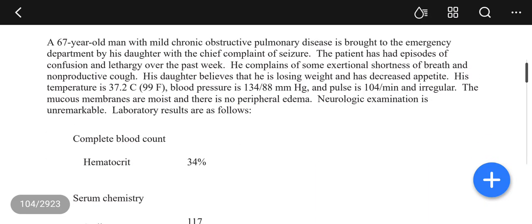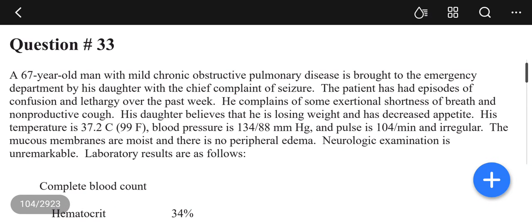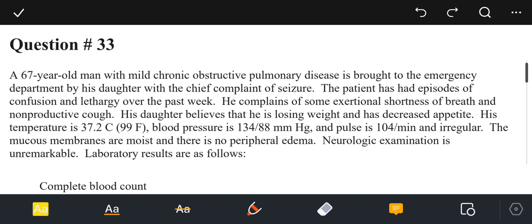Bismillahirrahmanirrahim. So, continuing our session with question number 33. In question number 33, they are asking about a 67-year-old man with mild chronic obstructive pulmonary disease. He is brought to the emergency department by his daughter with a chief complaint of seizure.